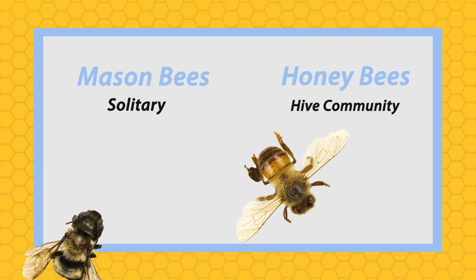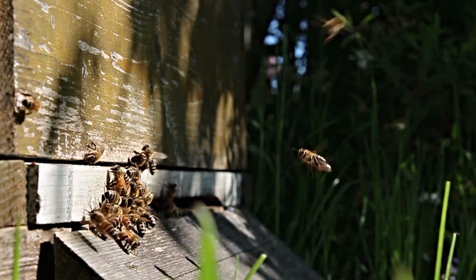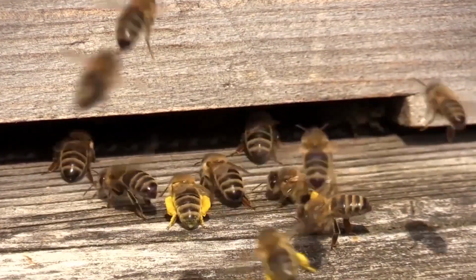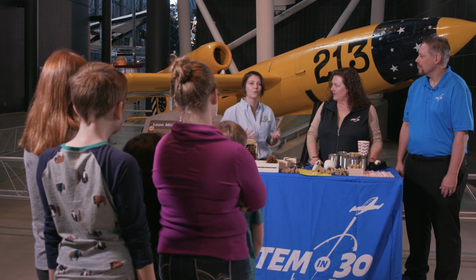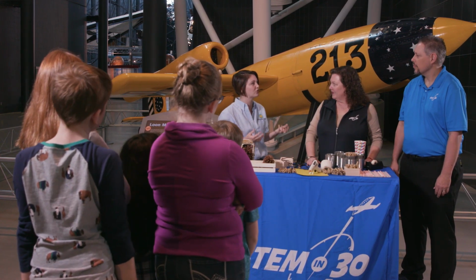There's so much diversity in bees, and one of these groups is mason bees. Mason bees belong to the subgroup of solitary bees. Unlike honeybees, which have a very social structure where there's a queen and she has workers, and there's a drone who's the male, and everybody has a role to play, with solitary bees, which includes mason bees, every female is her own queen and her own worker. She does all the work by herself, and she doesn't have a hive to work with.